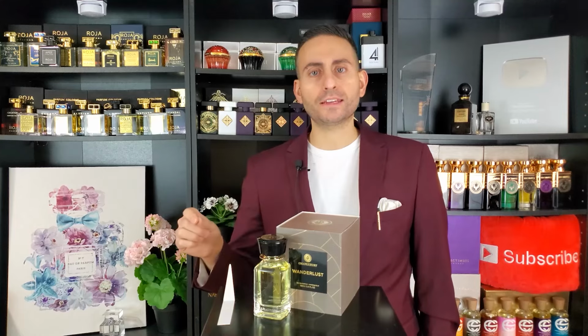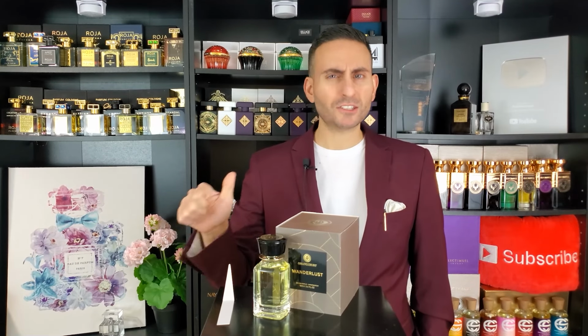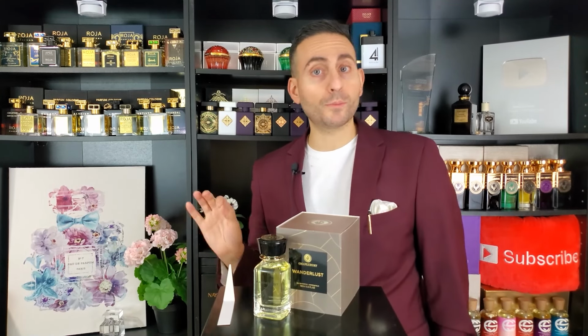And in terms of the dry down with olibanum listed as a note, for me, and I've always said this, frankincense smells like lemon and pine. I'm getting the lemon, not so much the pine. So I don't know how much of an effect the olibanum is having.